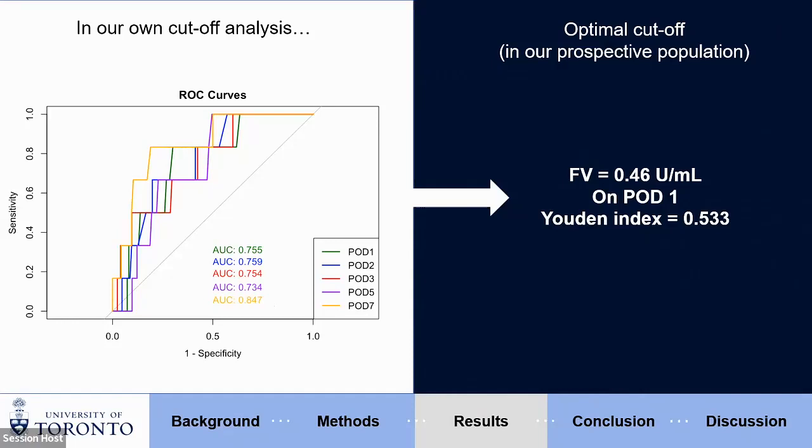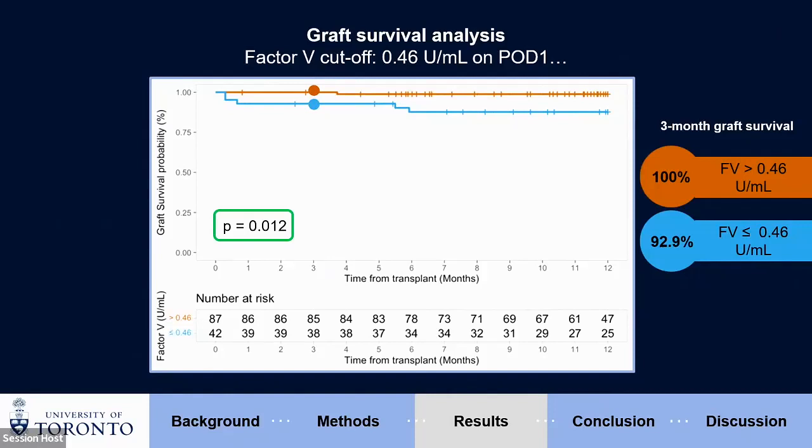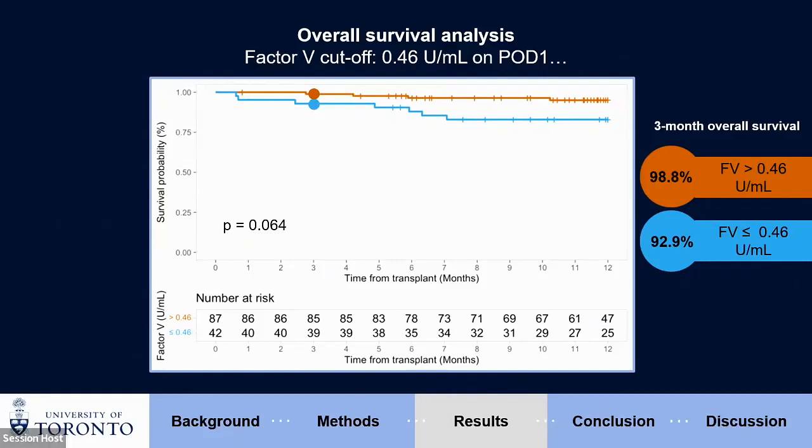We then conducted graft survival and patient survival analysis within this novelly stratified population, and found that it actually was significant now at 3 months. So this is the main difference between our optimal and our retrospective cutoff. And we can see again at 6 and 12 months, it remains significant. In terms of overall survival, there wasn't much difference between our initial analysis and this novel cutoff, finding that it was diverging but not significant at 3 and 6 months, and then gaining significance at 12 months.